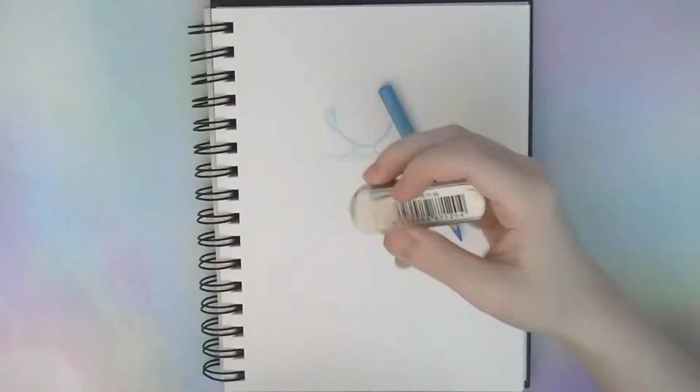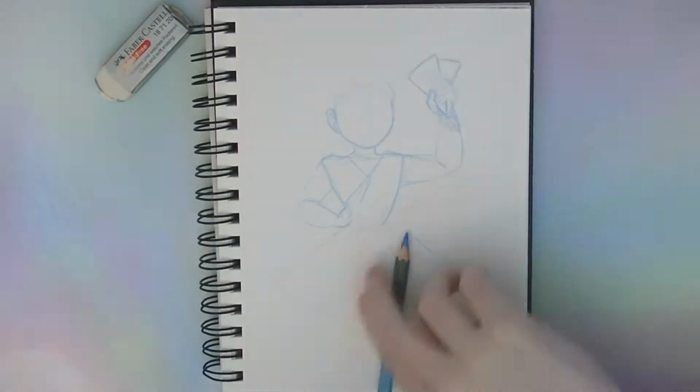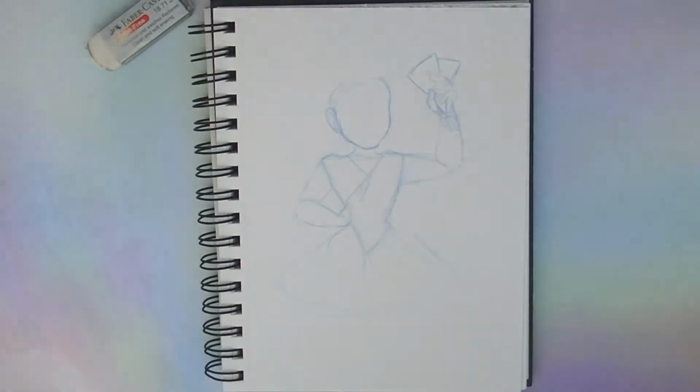Today is day number 5 and the prompt is bouquet, or bouquet, I never know how to pronounce it. So for this one I actually decided to kind of directly redraw the character that I drew in 2018.